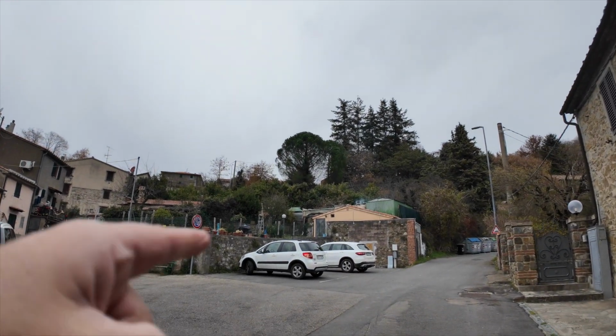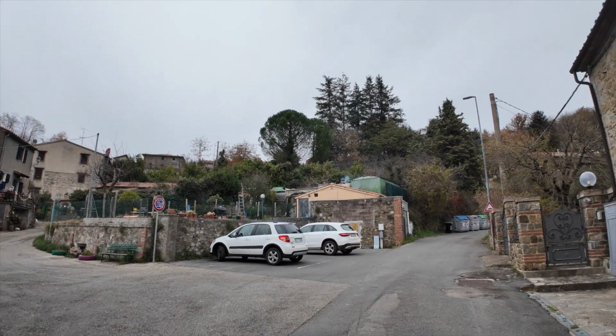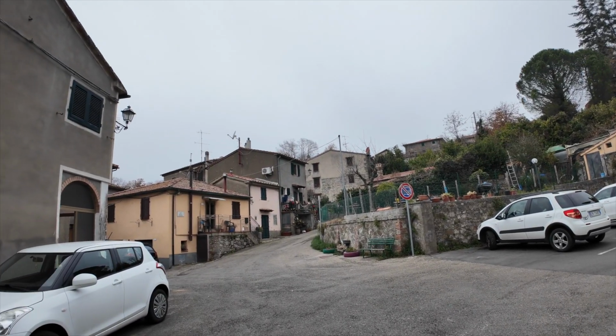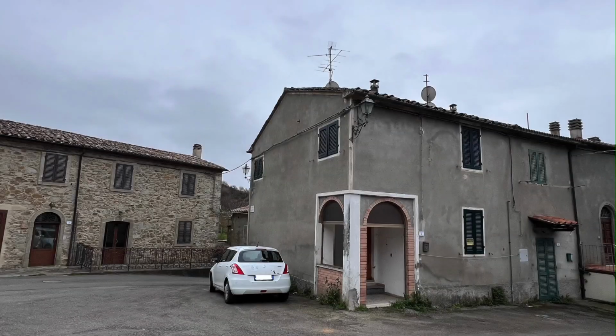This upper area here, that's more public parking, so I don't think you would ever have a problem with parking and even having company stay and finding places for everybody's car. So overall, I'd give this place, from the outside and the town itself, a big thumbs up. Look at the house back behind it, that stone house, that's in excellent shape.